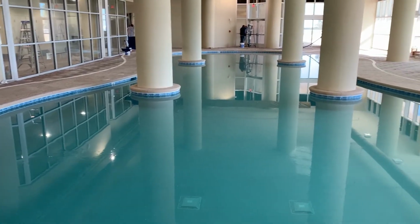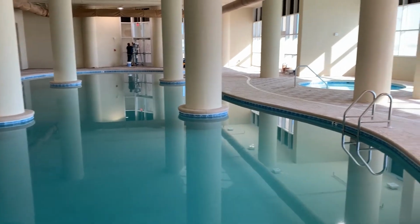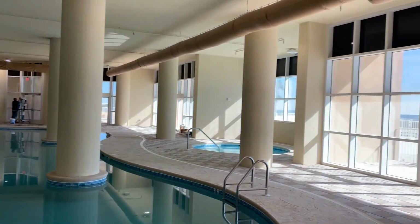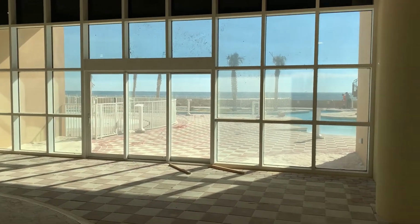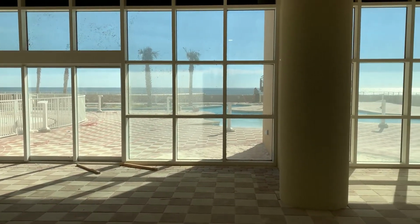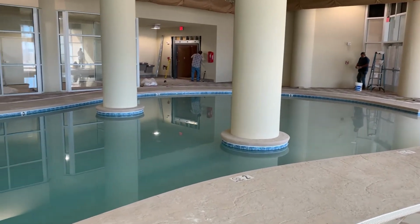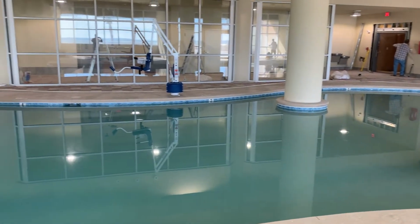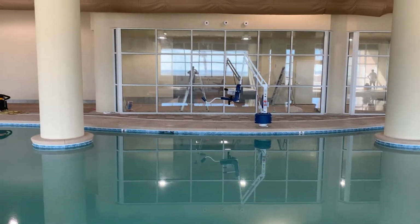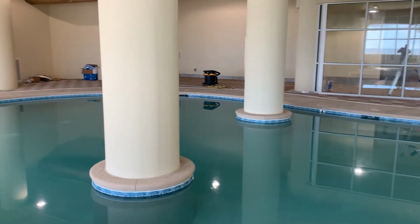Indoor pool area. Let's walk out to the pool. Thought I'd just give you one more shot here of the indoor pool area before we walk outside.